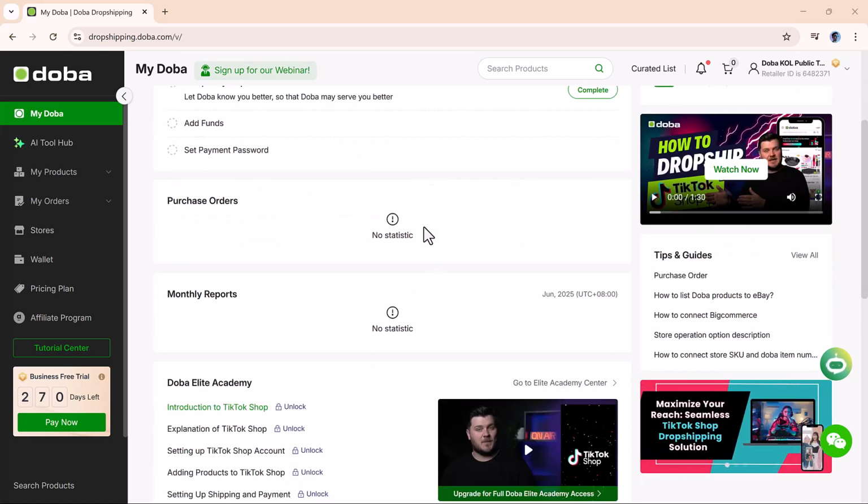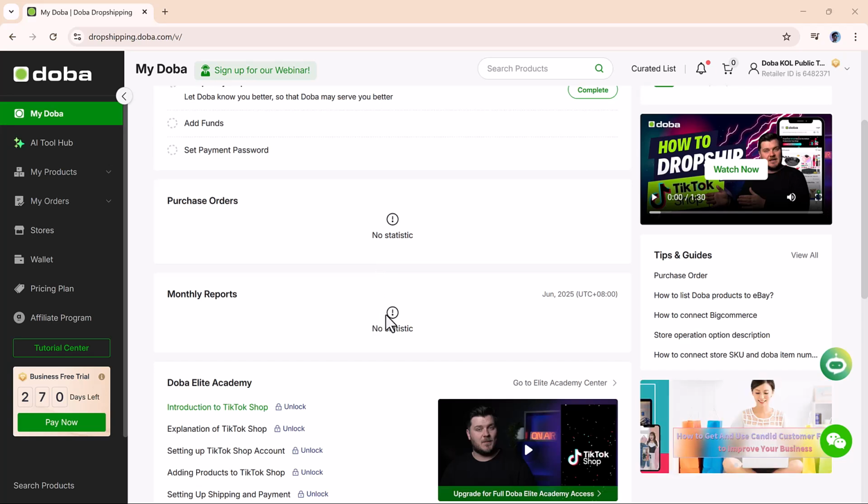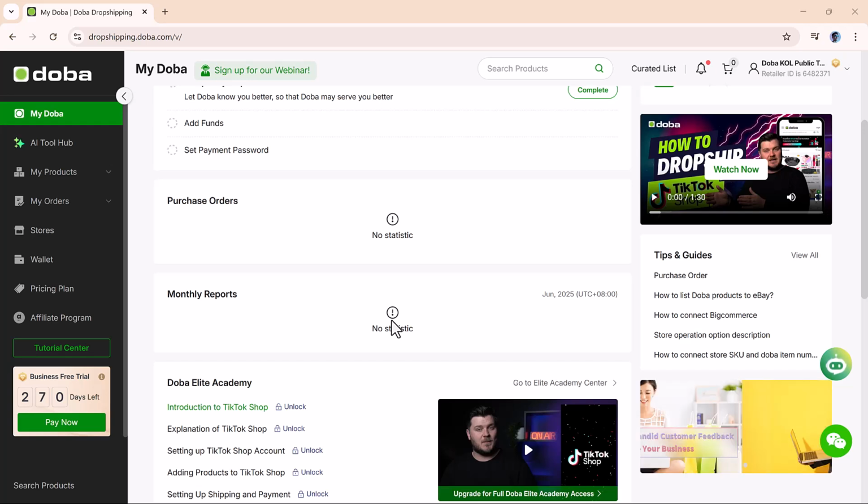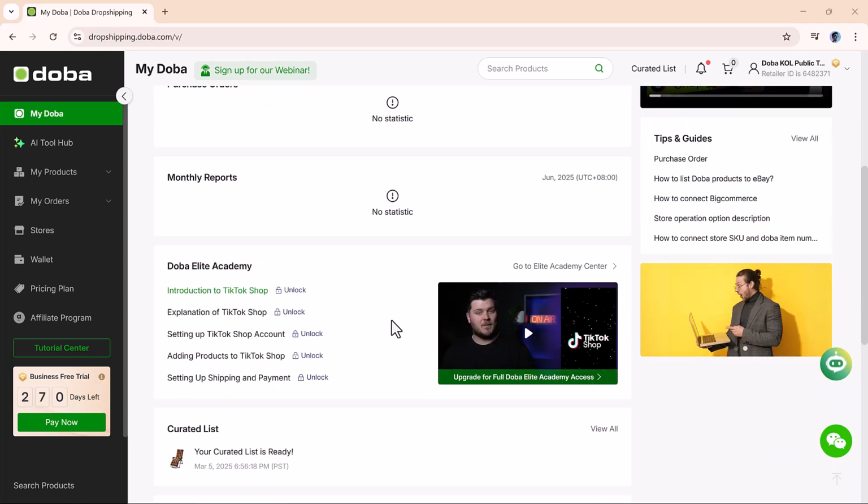After your store is connected and products are listed, you're ready to sell. New orders are automatically pulled into the Purchase Orders tab for quick access and tracking. You can monitor your store's performance, like GMV and total orders, right inside the Reports tab. It's all built to help you stay organized and make smarter business decisions.